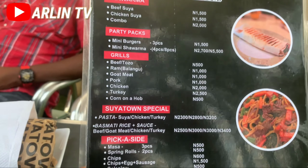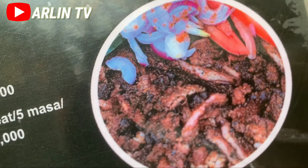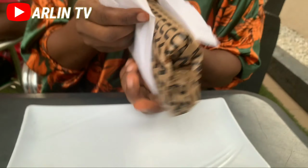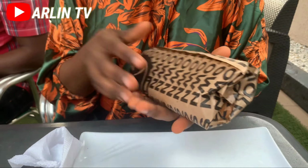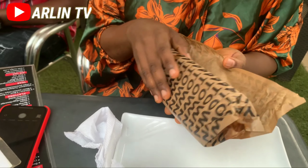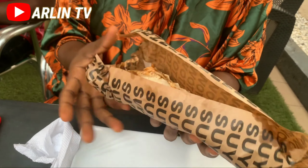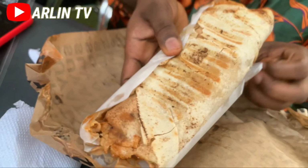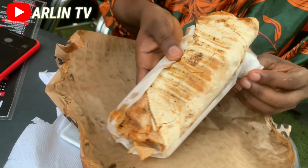So we got their menu, and the first thing we ordered today was their shawarma. Yeah, I liked the packaging though. It was well packed, so we ordered their shawarma first. They have beef shawarma and chicken shawarma, and then you can also get a mixture of both if you want. And a piece like this goes for 8,500, which I think is fair.